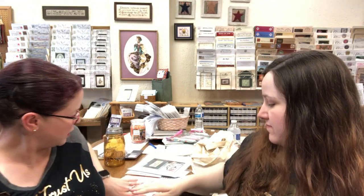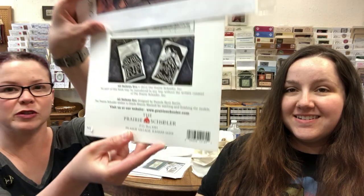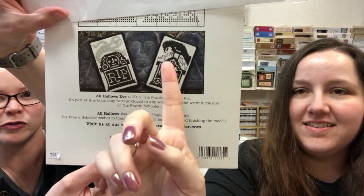I think I have the pattern that it's from. Let me dig around here. Yeah, it's from the All Hallows Eve. No, don't use that side. That side. There we go. It's one of the ornaments on the bottom of the All Hallows Eve, from Prairie Schooler. Yeah. That's my current project.